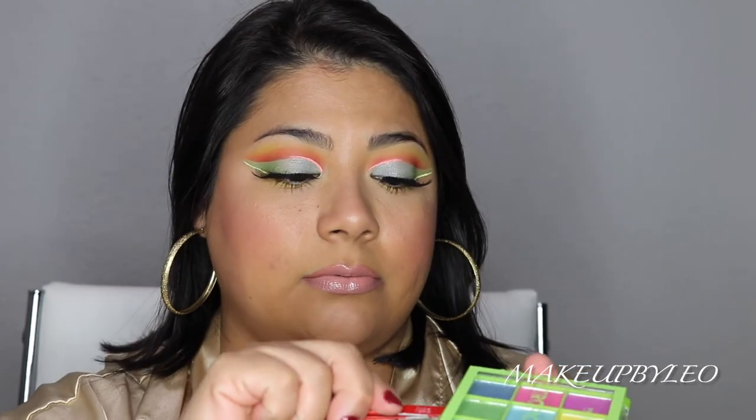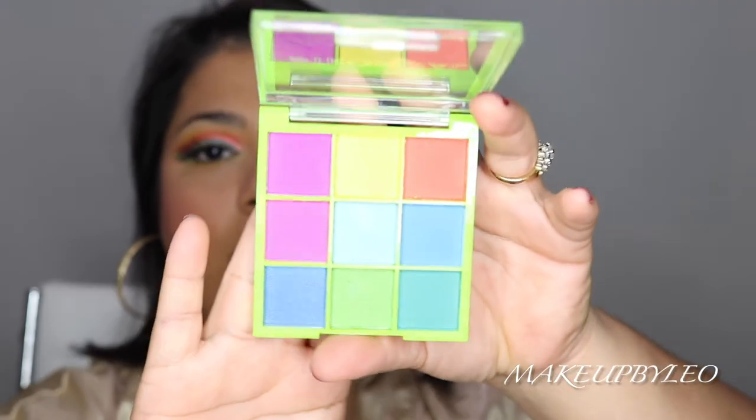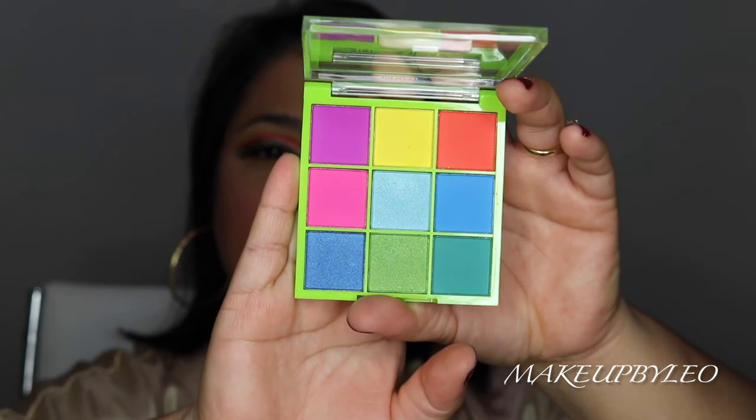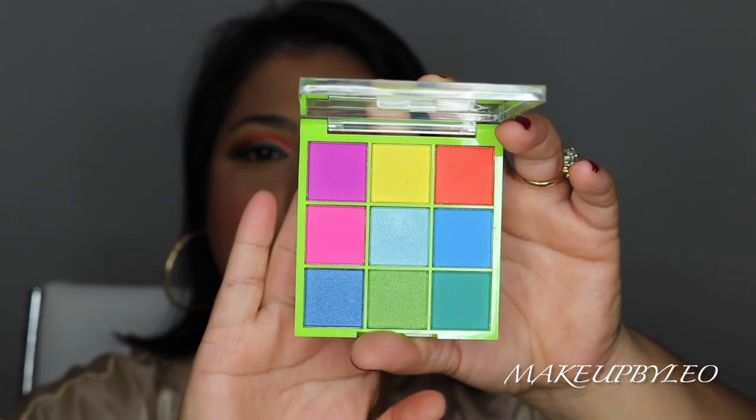I feel like it's hard to open, first off. But for the price, I think that this is a nice eyeshadow palette. The quality is not extremely great, but it's not so cheap that you can't get a nice look. I feel like the pigmentation's there, it's definitely buildable. With all the colors that I did try, I really did enjoy it.